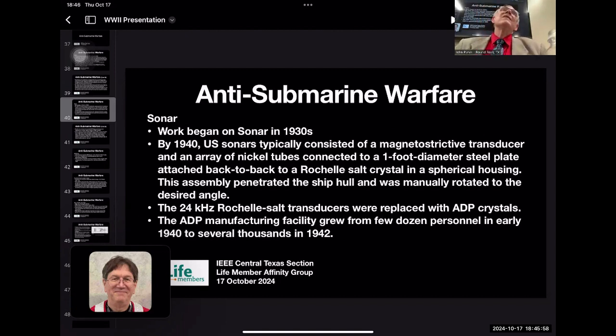Sonar, which was essentially the US's version of ASDIC. As I said, they began work on it in the Navy Department in the 30s. By the 40s, the sensor was a magnetostrictive transducer in an array of nickel tubes connected to a 1 foot diameter steel plate attached to a shell salt crystal in a spherical housing mounted underneath the searching vessel. It could also be mounted on a submarine to search for other submarines or things.